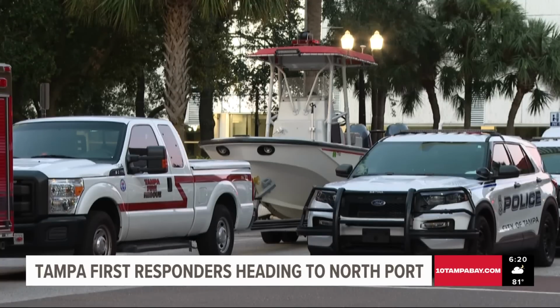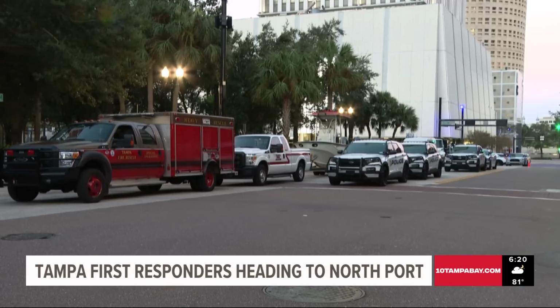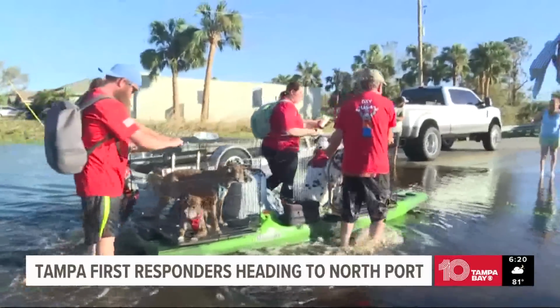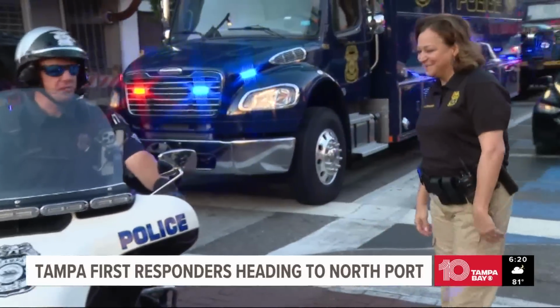With a convoy of rescue boats, a high water rescue truck, command center, chainsaws, and generators, these first responders will help with traffic control, clean up any crime, and rescues. My prayer is for them to have the strength to deal with whatever they see, to help the community out.